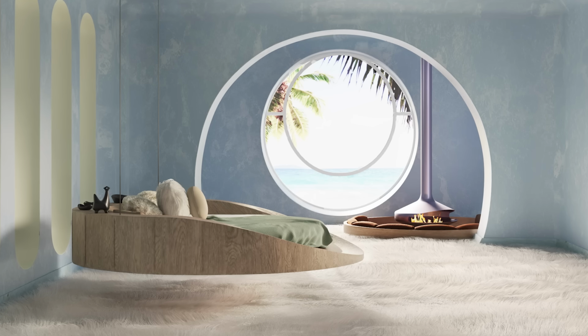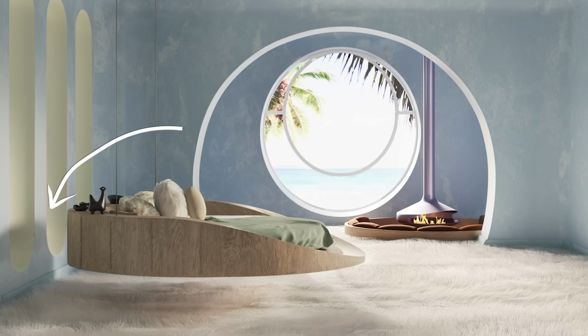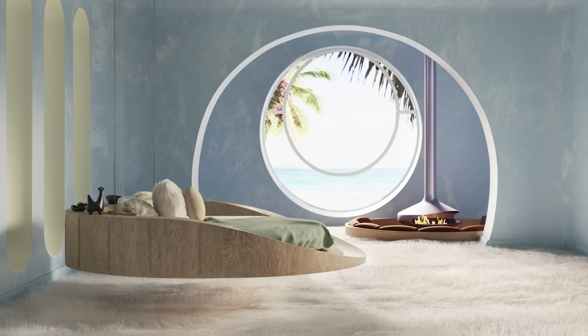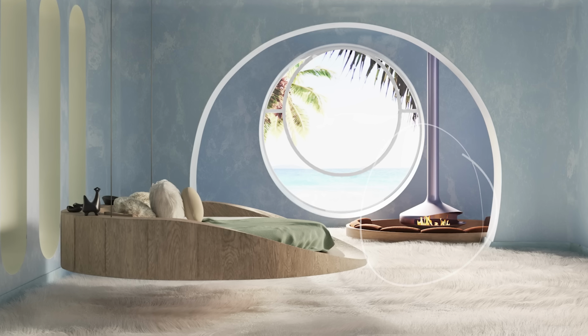And I think here, moving the bed away from the wall and bringing it up, you can also get a very nice view of the fire. So you will sort of win both. You will win the view to the window and then you will also win the view to the fire.